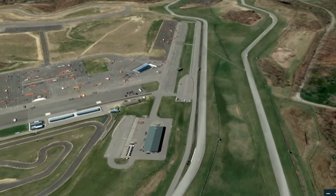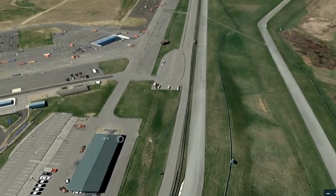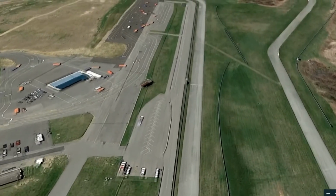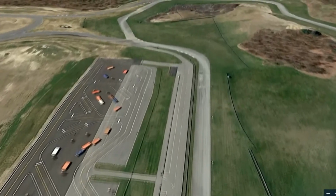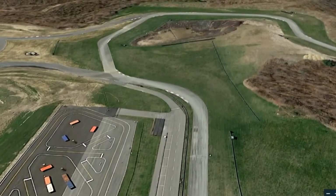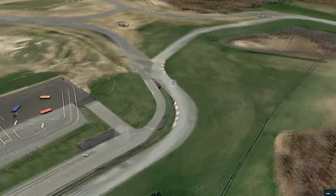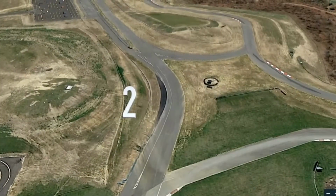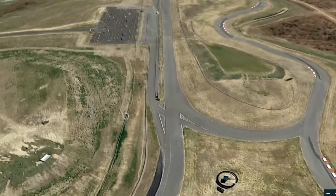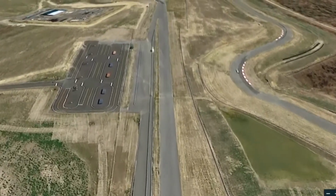Courtesy of Google Earth 3D, there we can see the garages just off to the left. Pit lane as well to the left as we head down the front straightaway into turn 1. There we can see the right-hander that takes you back out onto the north course. We're going to head on to the south course as we're running the full course this weekend. There's the blend line you can see coming out of the pits as teams will head into turn 2.